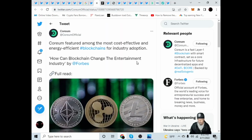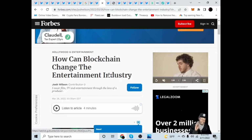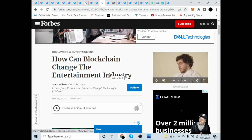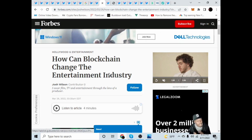Let's do it. Coreum says, Coreum featured among the most cost-effective and energy-efficient blockchains for industry adoption. How can blockchain change the entertainment industry, by Forbes? Let's check out the full read. Guys, this is the second time that Coreum has been highlighted by Forbes. The first time, they tried to say that was a fluke. But y'all know lightning doesn't strike twice in the same spot, man. So this is the second time that you're seeing Coreum on Forbes, man. That should tell you something.